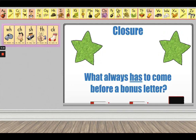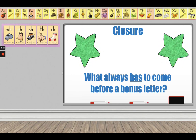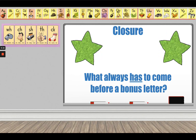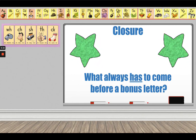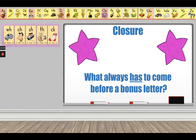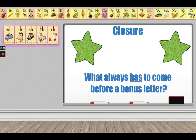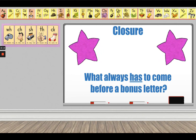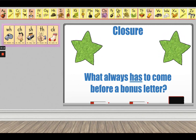All right, first grade, before we finish today, I have one last question. What always has to come before a bonus letter? We talked about this yesterday, but I thought it was important to talk about it again today. I gave you a big hint yesterday. What always comes before a bonus letter? It's a kind of vowel. Make sure you talk to a friend about it in class. Keep up the good work.